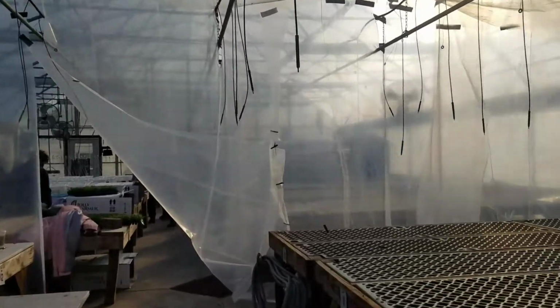And the dogs in the background. Our greenhouse is beside a dog park. But today we are pulling out plugs and putting them into their planters for their final plant out. So, lots of people, lots of work.